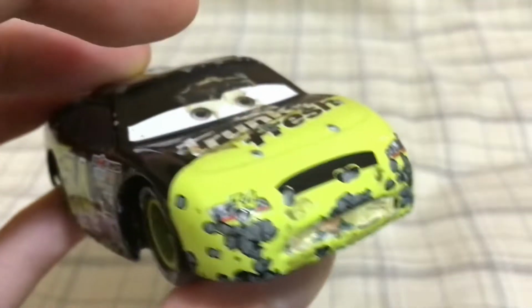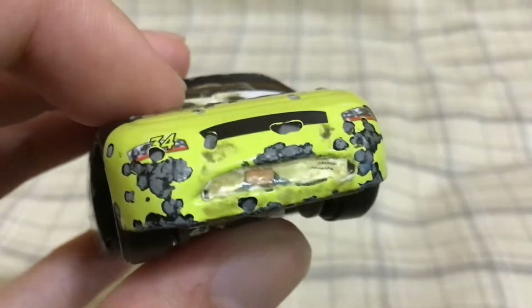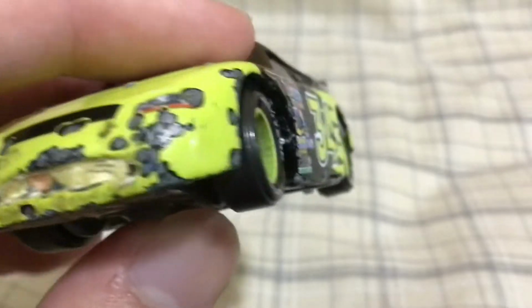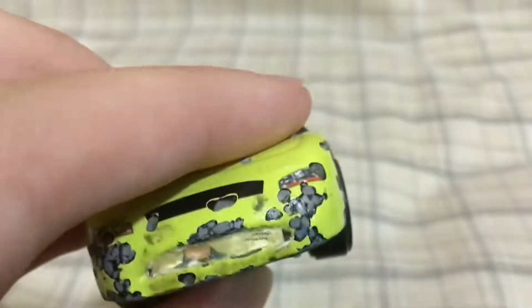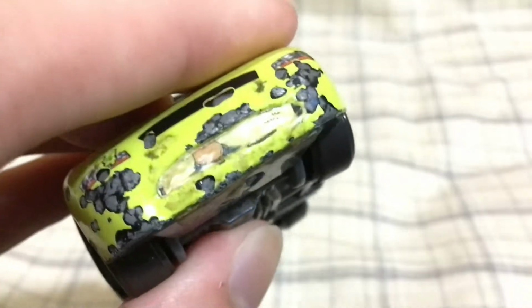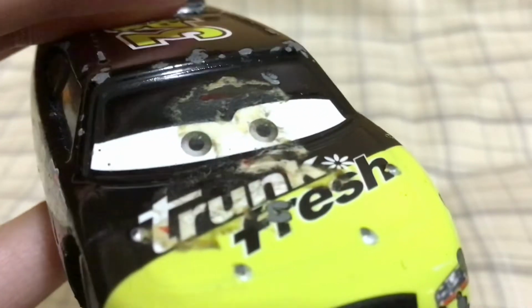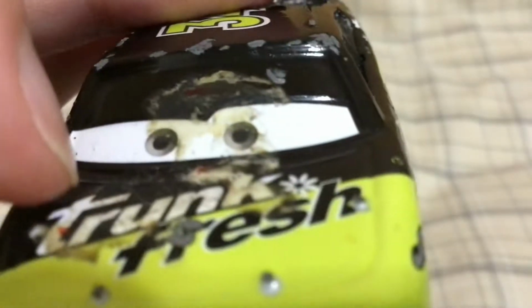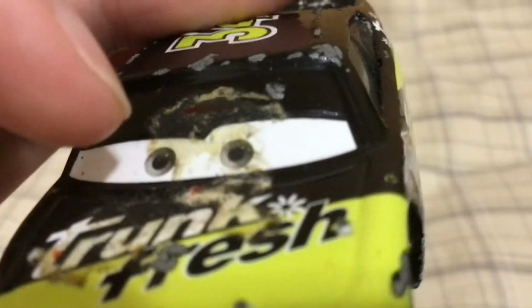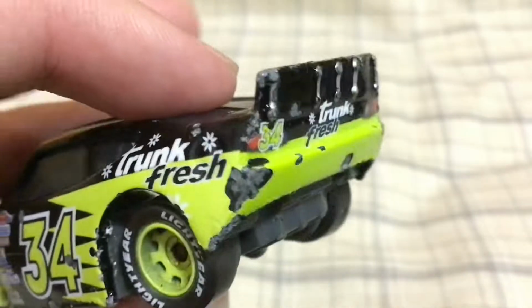He's covered in dents from countless wars that I've sent him through. You can see he's been abused so hard that his entire face has been almost removed. There's a sticker shoved up his mouth. I don't even know what that sticker was. There was a sticker covering his eyeballs before I ripped it off, but you can still see there's parts of the sticker left. Yeah, he's had better days, alright?